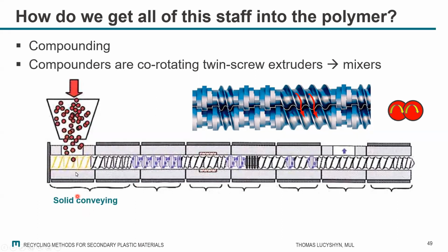We have different zones here in this extruder. So first we have, coming from the hopper, some base material, solid conveying. So we still have pellets. Then here the plasticizing happens. And then typically, depending on the material, you can either mix already in advance some materials and put it together and then put it in here. Or especially for powders, it's sometimes useful to add the powder directly to the melt and not to the solid state. So here we have some additive addition. We can add some powders to the melt.